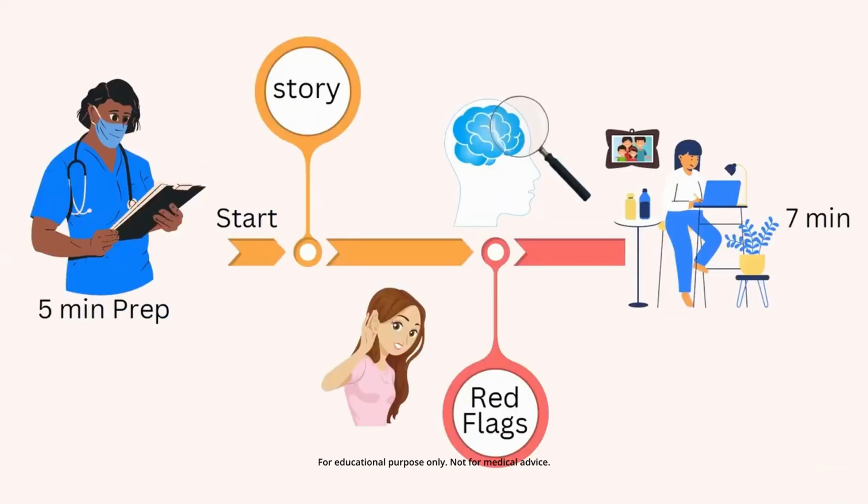Having a structure is very important. If you don't have a structure, then you're going to find it very difficult to manage your time, because A, you're not going to be systematic in your approach. B, you don't know exactly where you are in the consultation. To keep up with time, the work starts before the consultation. You need to give yourself some time to prepare the case, to prime your case.